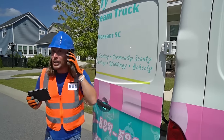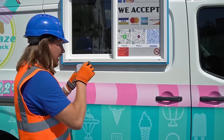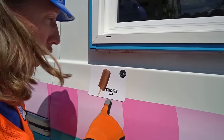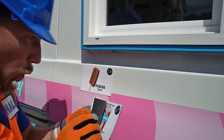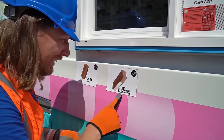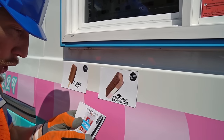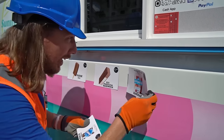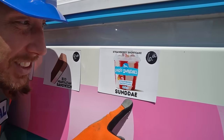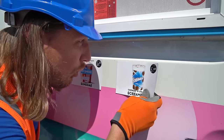Oh, we've got some really cool magnets here. Check this out. All right, let's see here. There's one. Oh, look, it's a fudge bar. Those are really good. Oh, this one looks really good. Look, it's an ice cream sandwich. It's got strawberry, vanilla, and chocolate in it. Oh, wow. This one looks good too. It's a strawberry shortcake sundae. Oh, wow. Ooh, all kinds of really cool stuff.